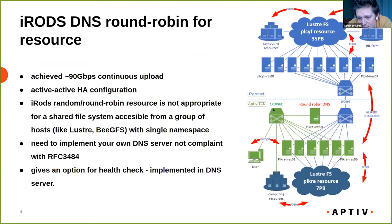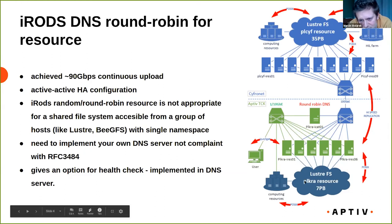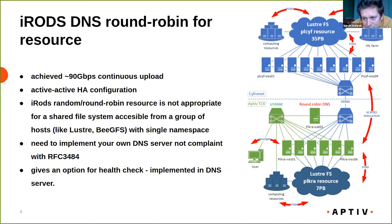Okay, as I promised, a quick description of what we are doing with this round robin DNS. We have a number of servers, 9 at the supplier side and 6 on our on-premise resources. Let's focus on those 6 green servers on the picture. Our goal was to achieve really high throughput replication between supplier and on-premise side. This wasn't possible with the use of only one server.